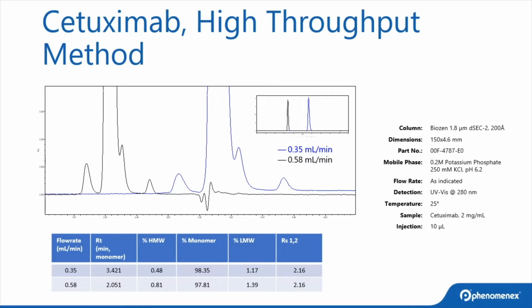So implementing a high throughput SEC method, although not quite as quantitative as one might like, may lend itself to situations that demand a fast data point, probably more semi-quantitative than other techniques such as light scattering, but either way, a very viable option for improving lab efficiency and getting that data relatively quickly.